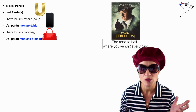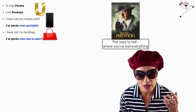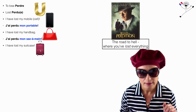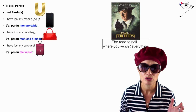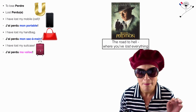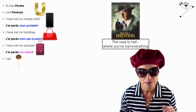J'ai perdu mon sac à main. Oh non, j'ai perdu mon sac à main. I have lost my suitcase. Oh non, j'ai perdu ma valise. J'ai perdu ma valise.